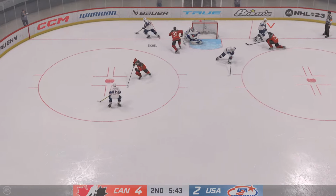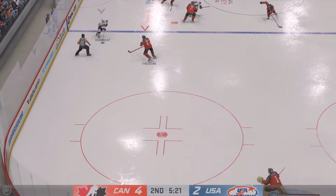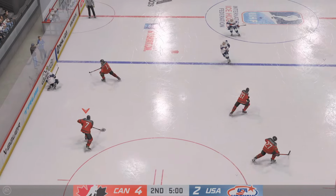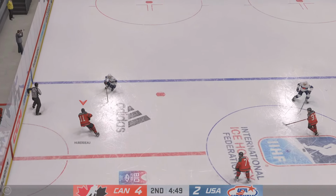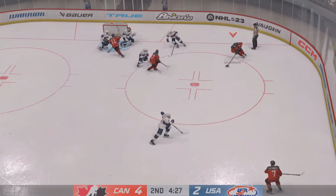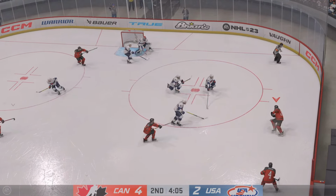Takes it to the net, and he had an answer with that save. And he takes the feed. Oh, he got thunderstruck on that hit. Canada's got the puck in the defensive end. Here's a chance in front. Oh, and he keeps it here. Looking to make something happen along the boards.